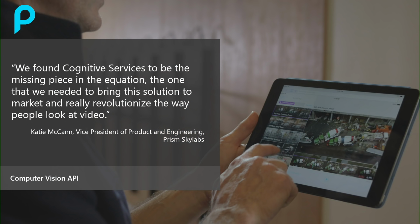And we're delighted to have Prism Skylabs using Computer Vision API. And here's a wonderful quote from Katie McCann, Vice President of Product and Engineering at Prism Skylabs, about their experience using Computer Vision API. So I hope this has inspired you to get started with Microsoft Cognitive Services.